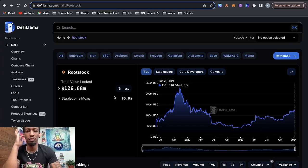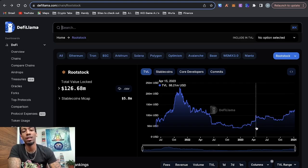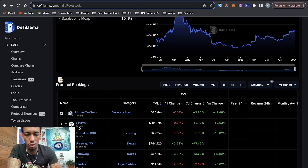And if we go to DeFi Llama and you look up Rootstock, you can see that they have $126 million in total value locked. And it's been pretty steady. It isn't like an exponential growth curve like we saw on Stacks. So it could show that it's a little bit more sticky. They even have Uniswap v3 on Rootstock. So they have a decentralized stablecoin. I'm not sure what Sovereign is, but lending, decentralized exchanges, and algo stables.